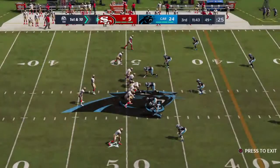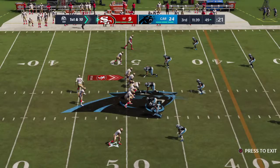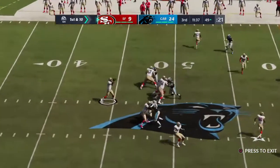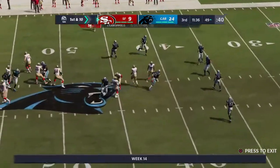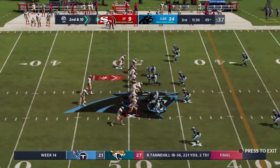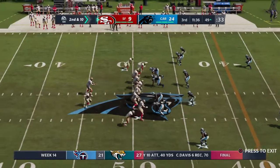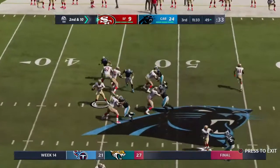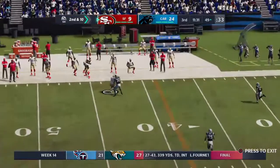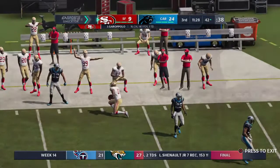So from Panther territory now, it's 1st and 10 at the 49-yard line. From the gun, it's Garoppolo. And a scary incompletion, almost picked off. It would have been their first INT of the game. Instead, 2nd down. And those two just haven't been in sync thus far. They've done a nice job against him, but still, with his talent, you would expect them to have more completions to him in this game.